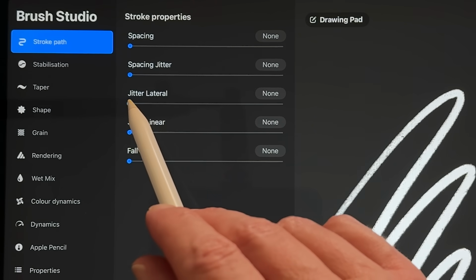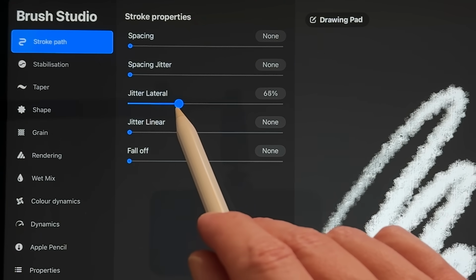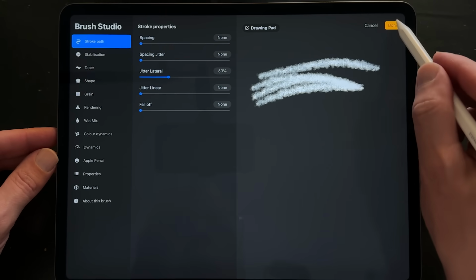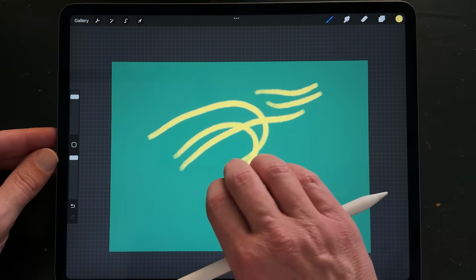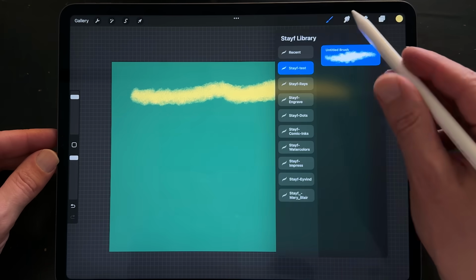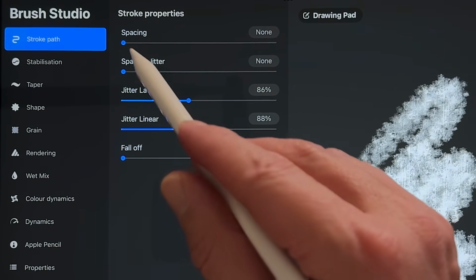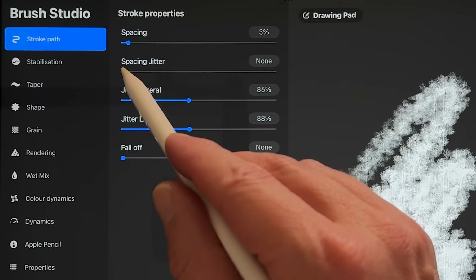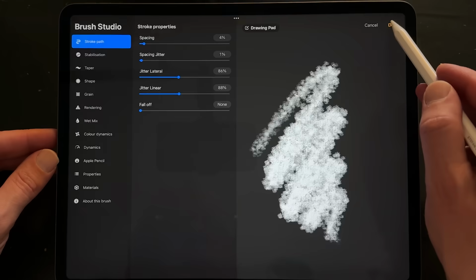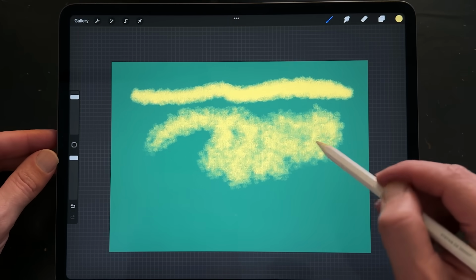And jitter lateral, you can change the jitter sideways. So it looks a little bit more like this. And you can also change linear and add some more spacing to it, because these are the default jitters. And then you can create more randomized brushes.